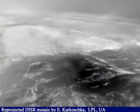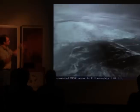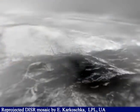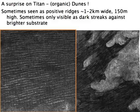So one thing that wasn't noted: everyone really focused on the fluvial channels in the foreground here in this mosaic. The Huygens probe landed about here. This bright triangle is about 7 kilometers across, and there are all these nice river channels that showed immediately Titan was shaped by hydrologic processes. Off in the background, there are these dark stripes, and we didn't pay much attention to those at first. When the area was observed by radar not too long thereafter, summer 2005, we got the sense of what those really were.